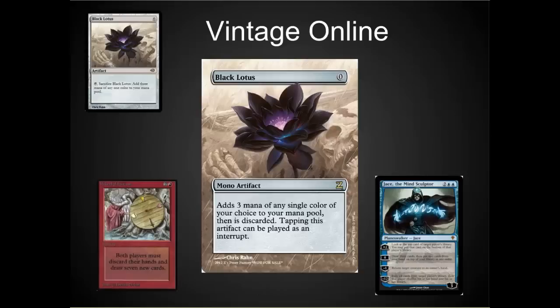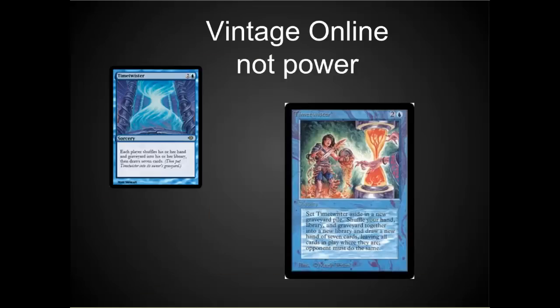Not all Vintage cards are created equal. Black Lotus is clearly better than anything else. It just allows you to do incredible things such as drop a bunch of Moxes, Wheel of Fortune, draw 7, refill your hand, or play Jace the Mind Sculptor on turn 1. If you're only going to pick up one of the cards now, go for the Lotus.